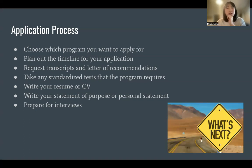Next, you'll have to write your statement of purpose or personal statement. So what is a statement of purpose? The statement of purpose is where you put your introduction to your academic skills or your personal background, any experience and accomplishments that you've made, and any motivation for applying to this particular program, and your academic goals for the program, including specific topics that you want to experience. Also you can put what your future goals are, like what you will do in the future after you've received that program.